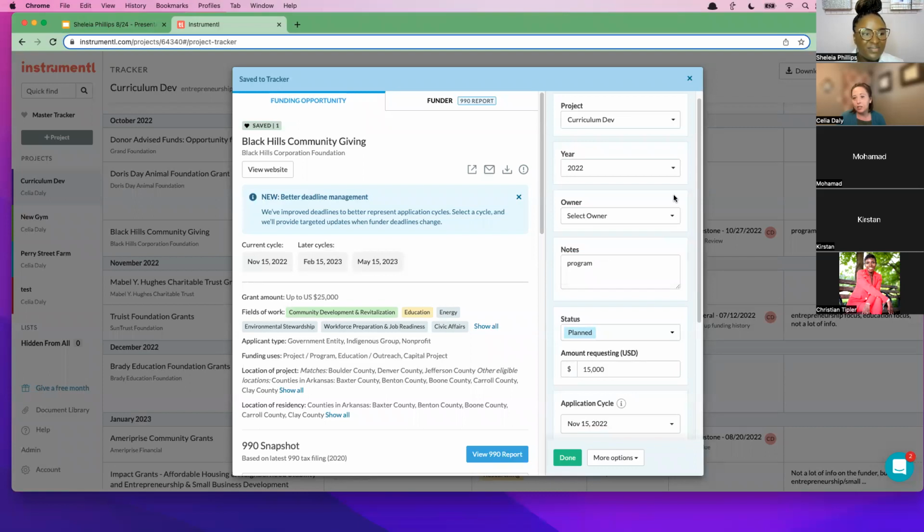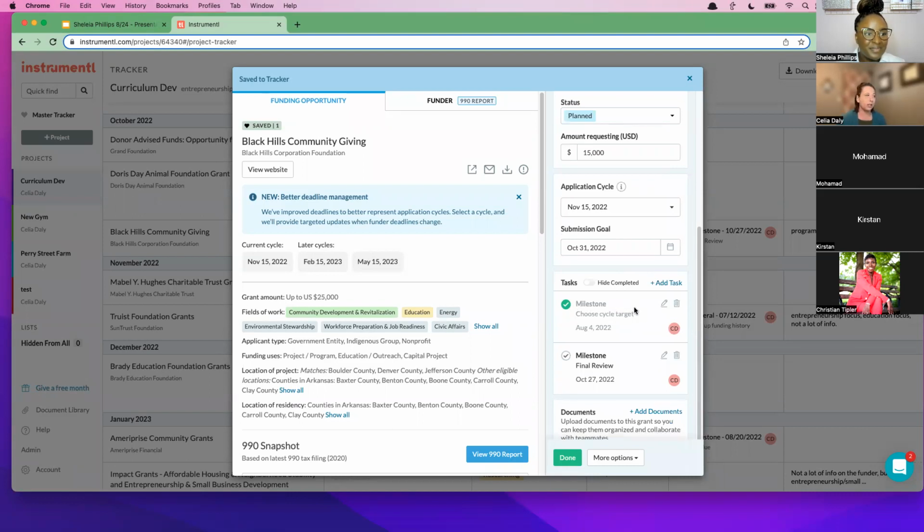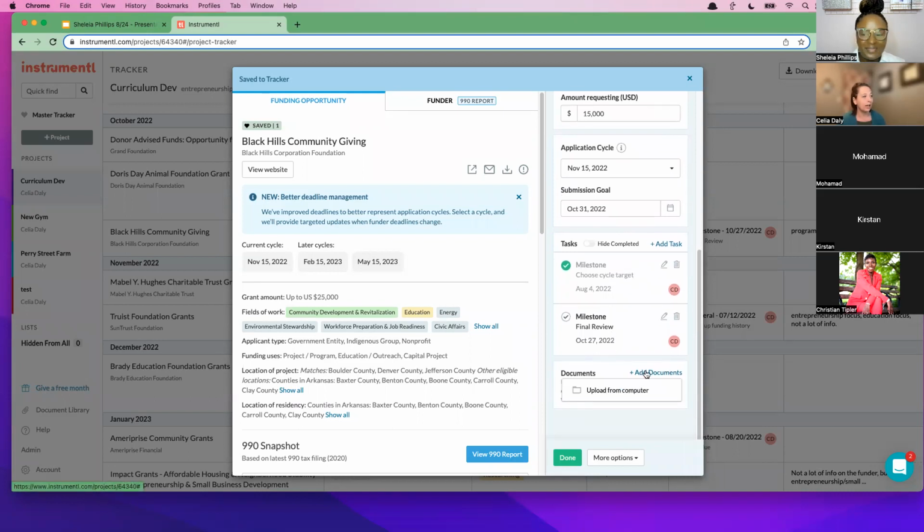They're going to get an email that's going to tell them, hey, Celia wants you to choose a cycle, in terms of what deadlines we're trying to meet, or do a final review of the proposal. I can also add all these documents in here. So this is a living library. Maybe we applied for this and it went really well, and next year we want to come back to it. This information is all right here.